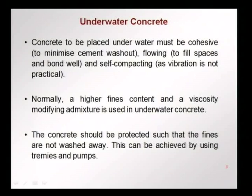So, normally these concretes are made with higher fines content and a viscosity modifying admixture to get proper placing underwater. The concrete also should be protected such that the fines are not washed away. So, until the concrete sets, there should not be an effect of the currents or movement of water, and this type of concrete is placed using tremies and pumps, so that the concrete can be taken as close to the floor of the seabed as necessary and placed without the concrete having a possibility of the cement paste being washed away.